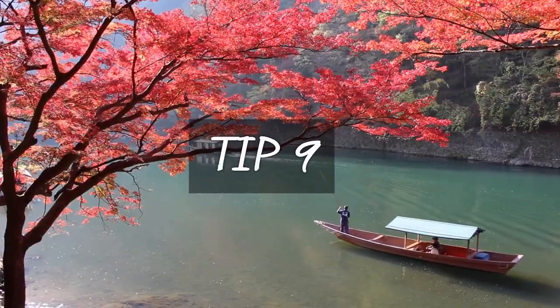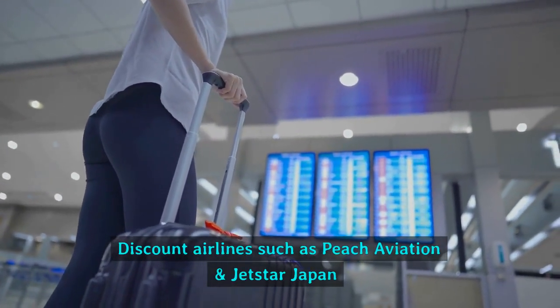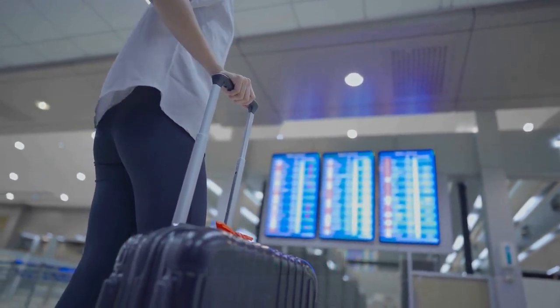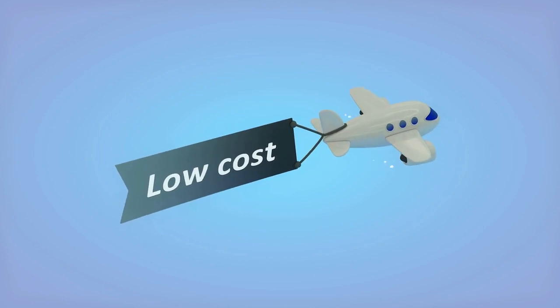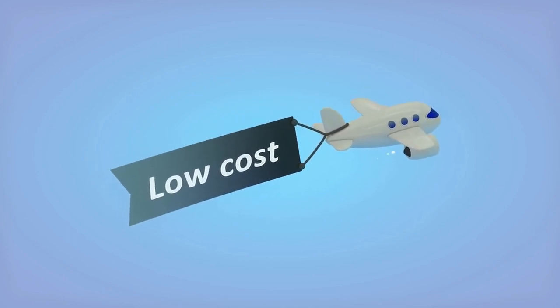Tip number 9. Use discount airlines. If you're planning to visit multiple cities in Japan, consider using discount airlines such as Peach Aviation and Jetstar Japan. These airlines offer affordable flights between major cities in Japan and can save you a lot of money on transportation.